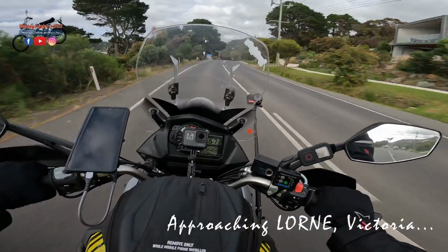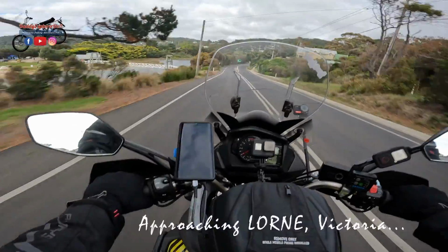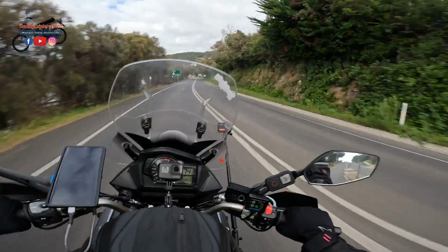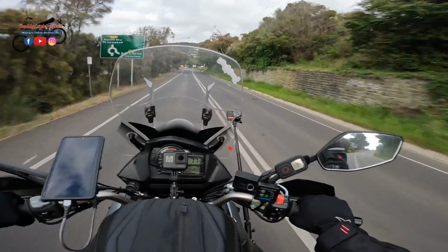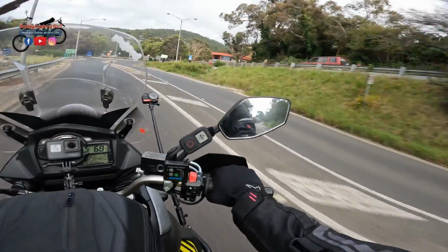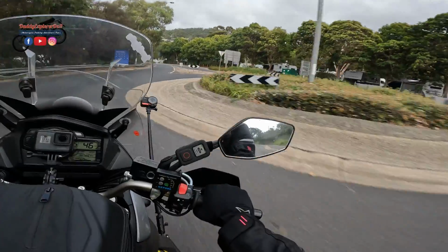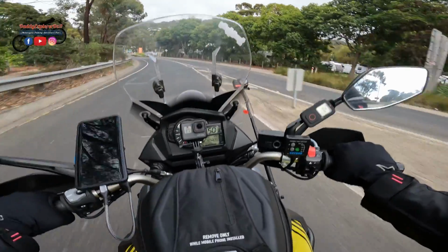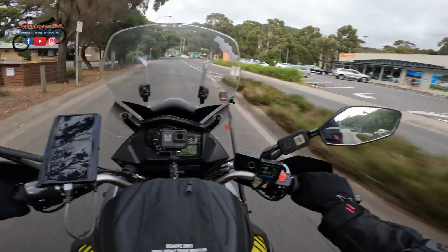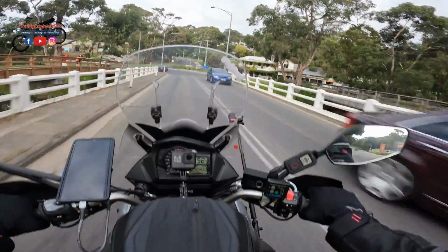Alright, so I think we are in Lorne. Again, a nice little coastal town. In my last video we came to Lorne. It wasn't a planned trip, we just ended up here somehow with the boys, and we had a beautiful dinner here, and then we headed back. It was a pretty nice trip. Today we're just going to probably refuel here and head out to our destination, which is Warrnambool.